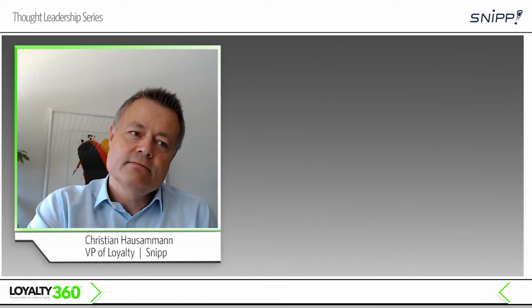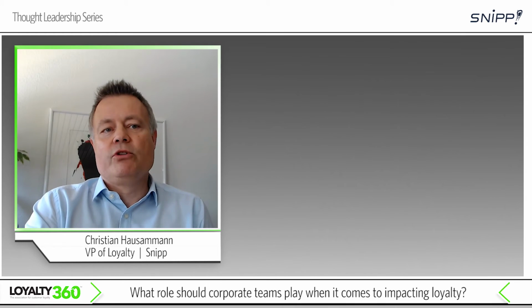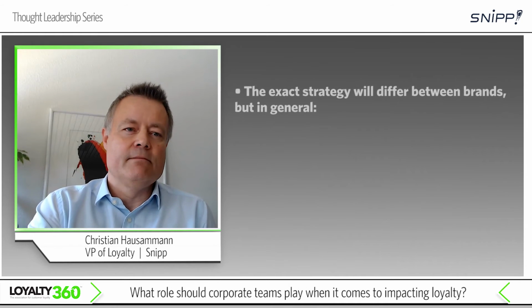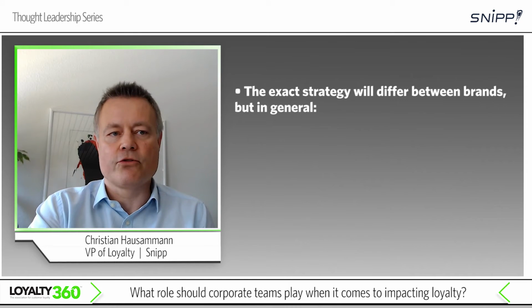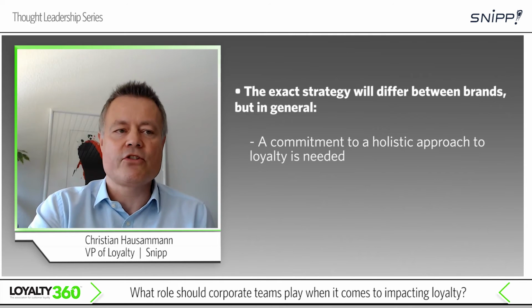And finally, what role do you think a brand's entire corporate team should play when it comes to how technology is impacting loyalty? The exact structure would depend on each brand individually, as every corporate team has different modes of operating. But in general, commitment and a holistic approach to loyalty, from insights to creative to eventual ROI measurement, is necessary to ensure the technology component is right on track.